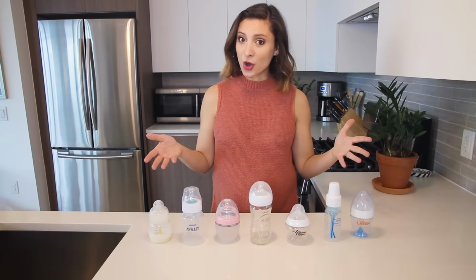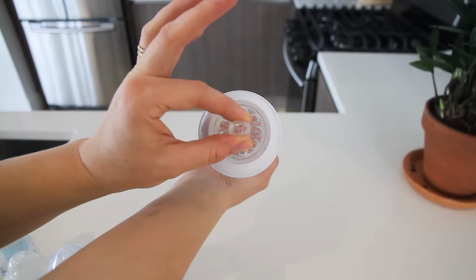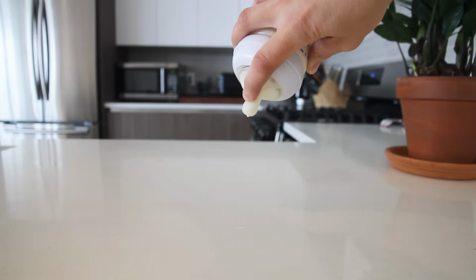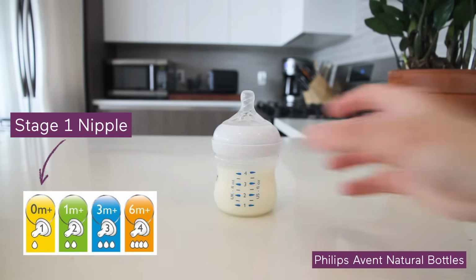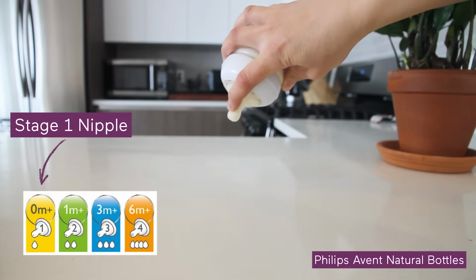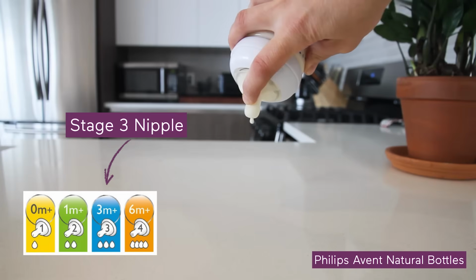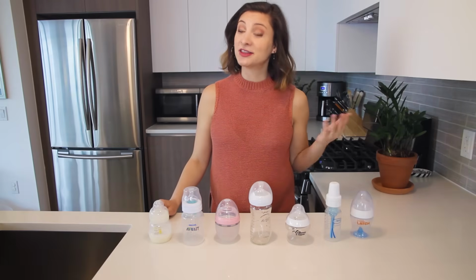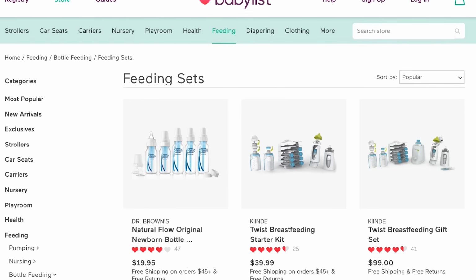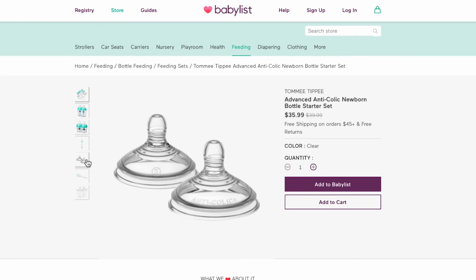As the bottles grow, the nipples do too. Nipple flow rate refers to the little hole or holes that let the liquid flow through. When your baby is a newborn, their stomach can only handle so much liquid at a time, so you use the stage 1 nipple, which has the slowest flow. Then you'll move up stages as your baby can handle more liquid and a faster flow. Pro tip here, once your baby has fallen in love with a bottle brand, gift sets come in handy as they provide various bottle and nipple sizes that grow with your baby.